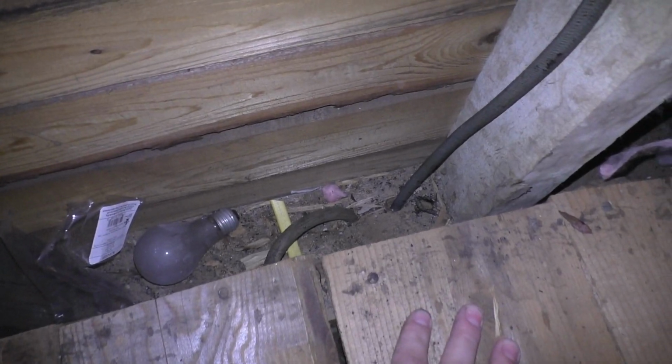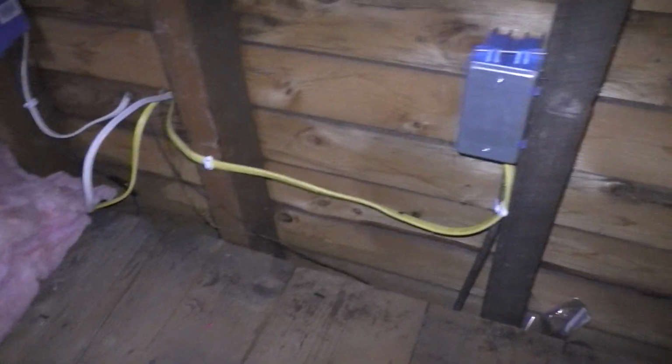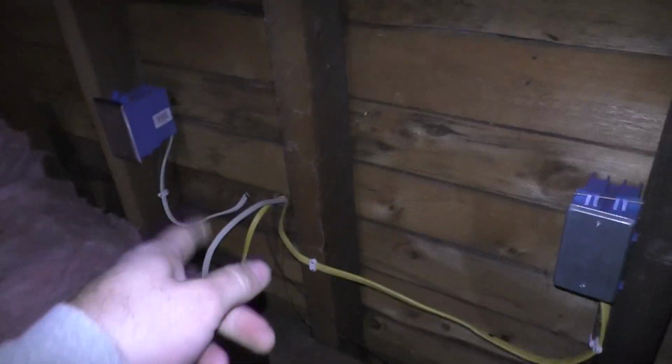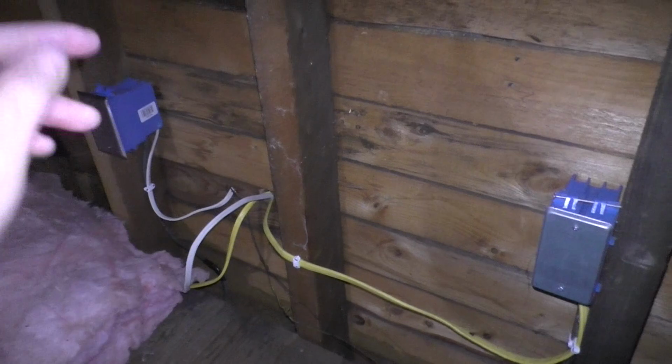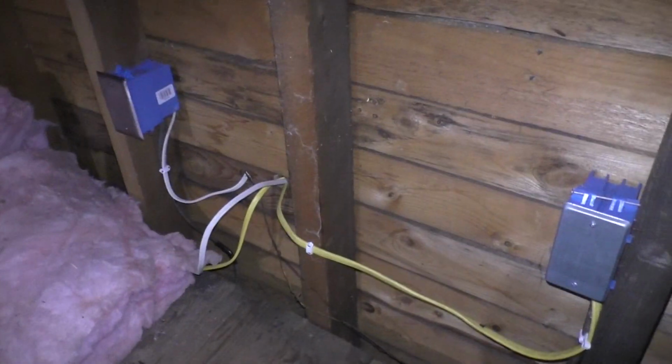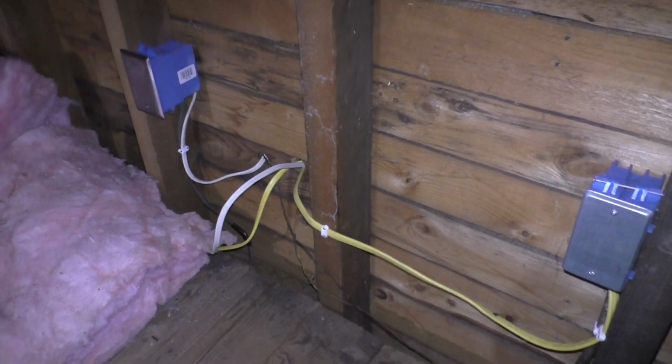Oh, wait a minute. That 14/3, because you can tell it's round. And I got one here too. This one should be for the light, because that's a 3-wire, so it's a 2-way light. Oh, that goes to a switch. Okay, that's right. The 14/3 goes to a 2-way switch in the garage. Okay. And the other one supplies power to what?